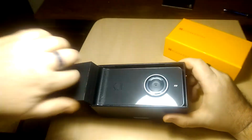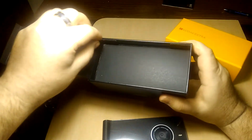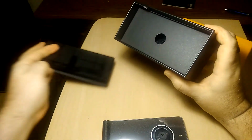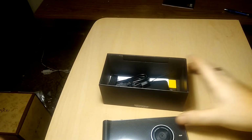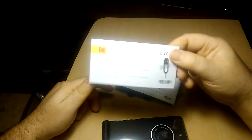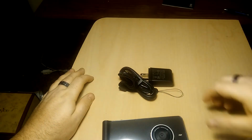Pull that up. Take the phone out. See how we get this. Set that to the side. Now inside you get your SIM tool with your smartphone quick start guide, and then your limited warranty.